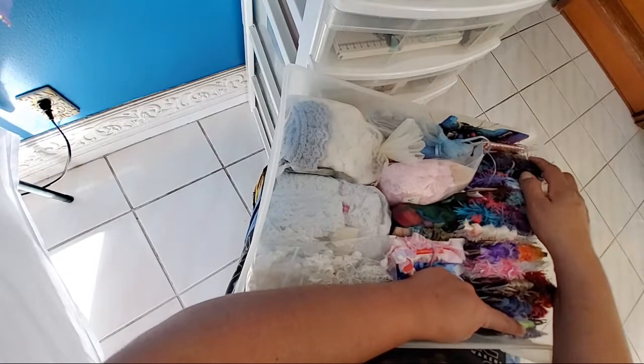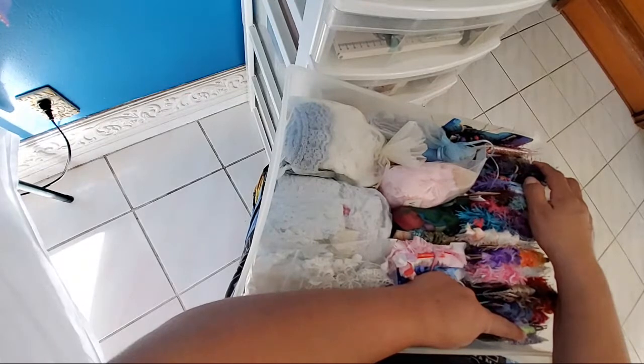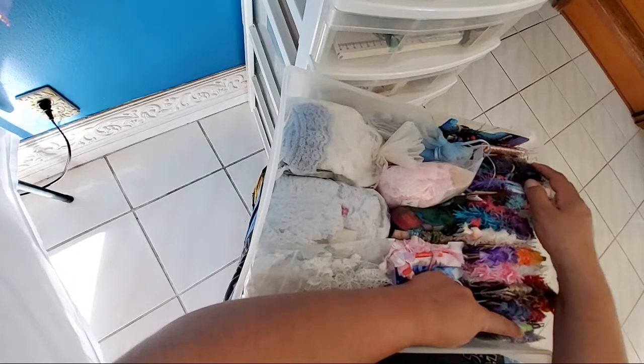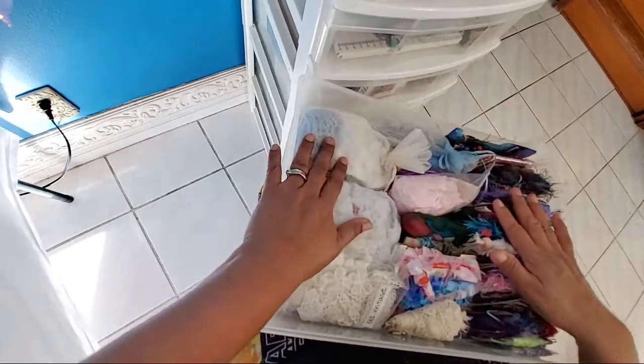Oh, yeah, I've had a lot going on, too. Hey, you know what? If I had time, I wouldn't mind because I actually enjoy organizing. But, you know, it doesn't stay that way very long. So, yeah, I really like how this came out.